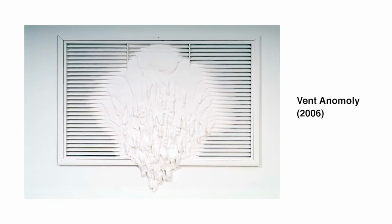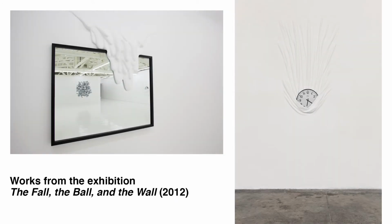But let's go back to the beginning. His earliest works, such as this one from 2006, are already showing us his fascination with the deterioration of man-made structures. This style was later refined over the next few years and eventually led to these pieces in 2012. And you can really see the growth in his practice.